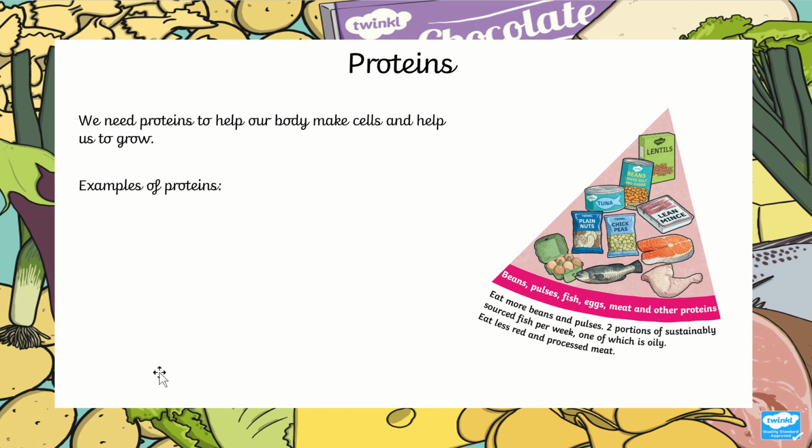Okay, moving on to proteins. We need proteins to help our bodies make cells and help us grow. So just like before, pause the video and see if you can think of how many different proteins there are. Okay, I've got some examples here.